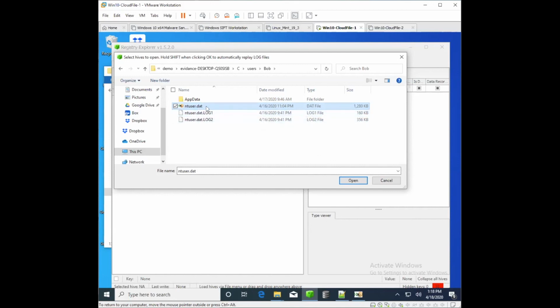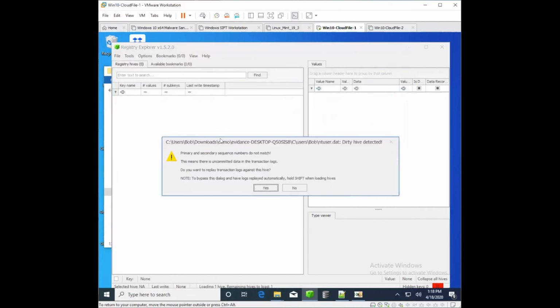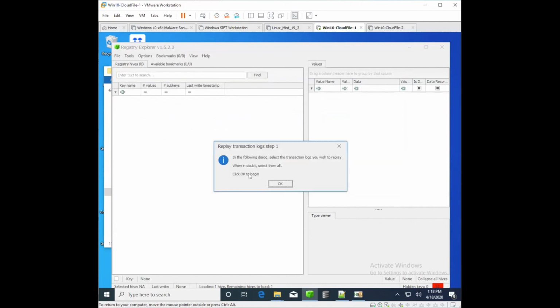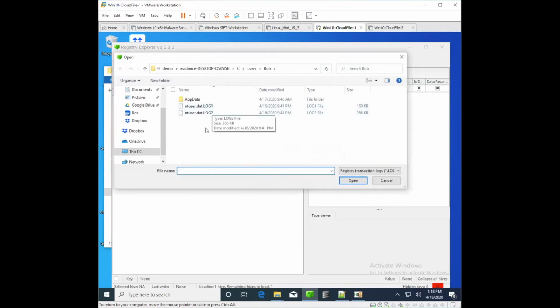So when we try to open ntuser.dat here with Registry Explorer, it's probably going to give you an error that it's a dirty hive. Let's walk through that. If I click open on ntuser.dat, most likely, there it is, dirty hive detected. Basically we're going to say yes, we want to replay those log files against the hive to record those transactions. So I press yes, press OK. Then it's going to ask which logs you want to use. I'm going to say both of them. I can control click on both, or drag my mouse over both of those, and press open.